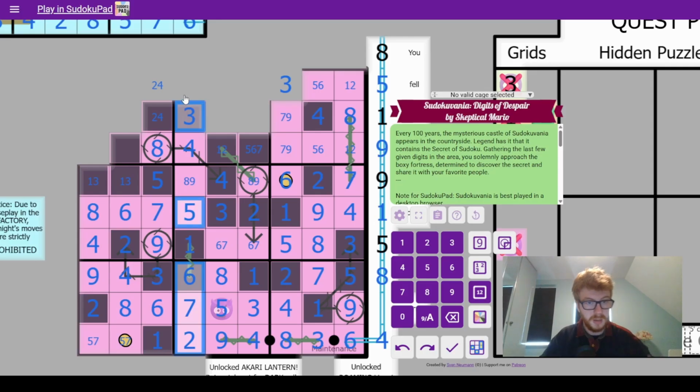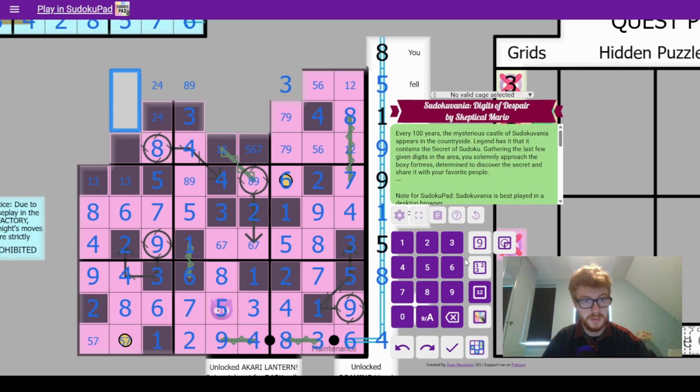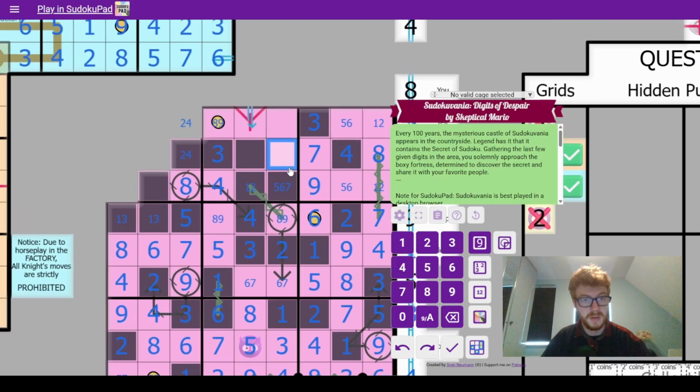What am I missing in this column? It's 8 or 9. So that's an 8 or a 9. Sure. Which cell is it then? 9? 9 is in one of those. 9 cannot be there, so 9 is in one of those. Well, okay, so 9 is up there, 9 is up here, so 9 is down here. And that's a 7. And that reveals the last of the stuff.